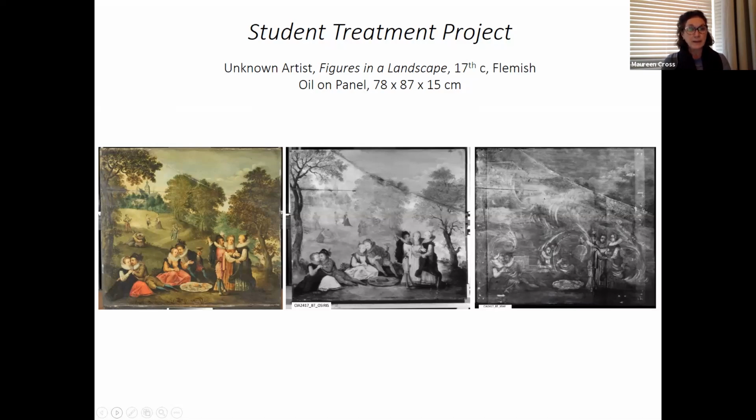We often get asked this question, but the students are working on real paintings the entire time. So you're seeing on the screen now an interesting panel painting by an unknown Flemish artist from the 17th century. And if you can see, the middle black and white image is an infrared photograph, and you see a strange sweeping cut cutting through the painting in the top right corner.